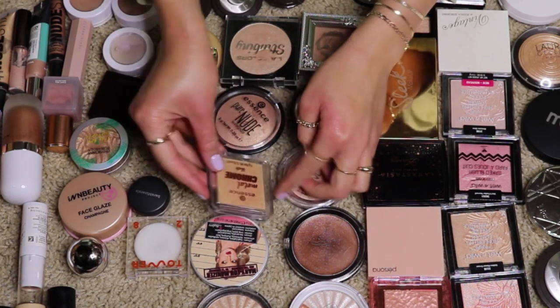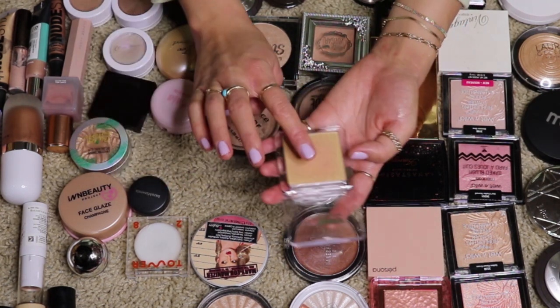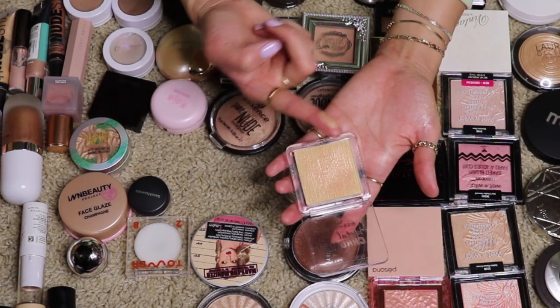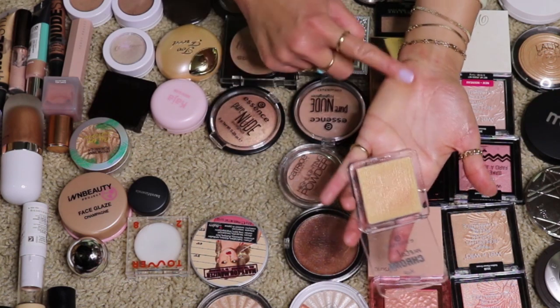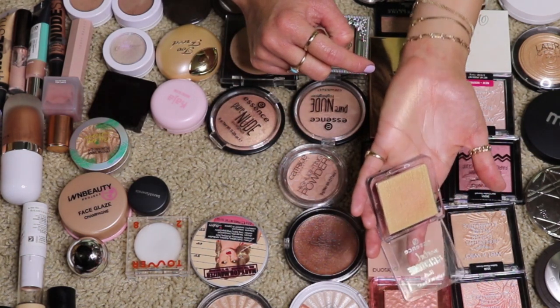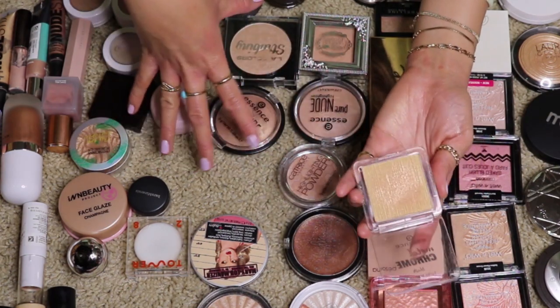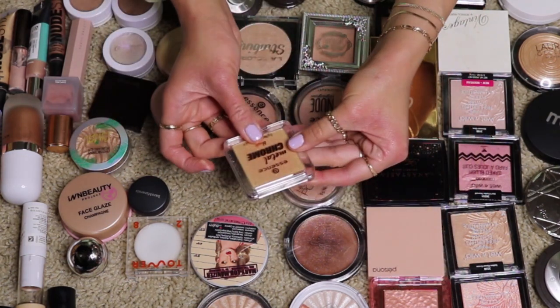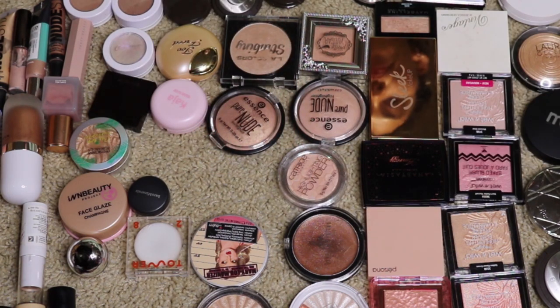I'm going to get rid of this Essence Metal Chrome Blush Highlighter. This is a pretty highlight, and it is very sheer and leaves a very beautiful light shine on the face, but I feel like I can find that somewhere else in my collection, so I don't need to keep this one, although it's very, very pretty.